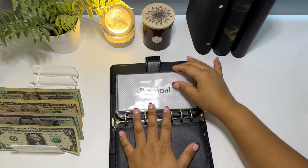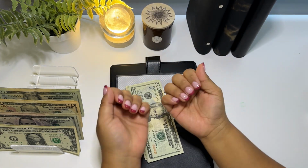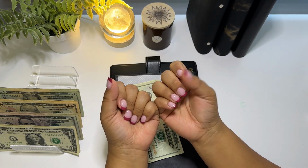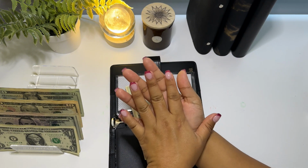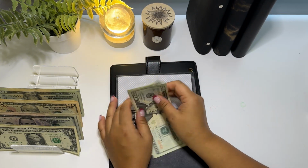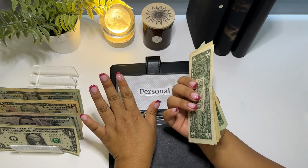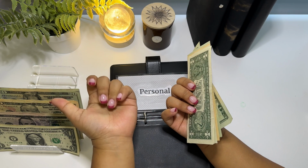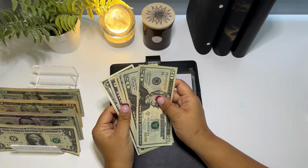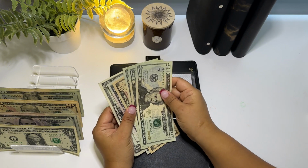All right, personal, I am gonna remove $72. I did get my nails done last Saturday, so this is Gel X and it cost me $60. Every time I go get my nails done and then I realize how much it is, it makes me now want to go back, but it's been a while since I got them done. And my birthday's coming up, so I figured I'd get them done. So it was $60 plus I gave him $12 for tips, so 72.